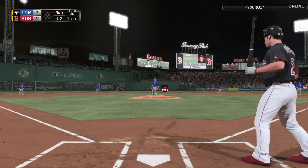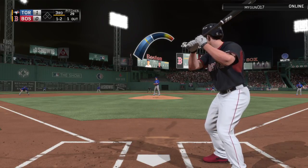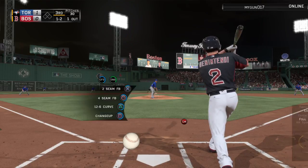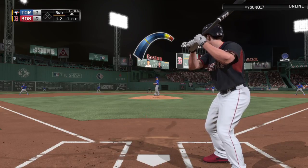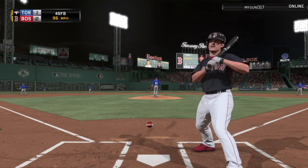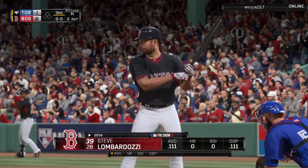Neither guy willing to give in, and the at-bat will continue. Red Sox still looking for their first hit here. Jammed a bit there as it's fouled at the plate. And he can only battle for so long as he's finally set down here after an 8-pitch at-bat.